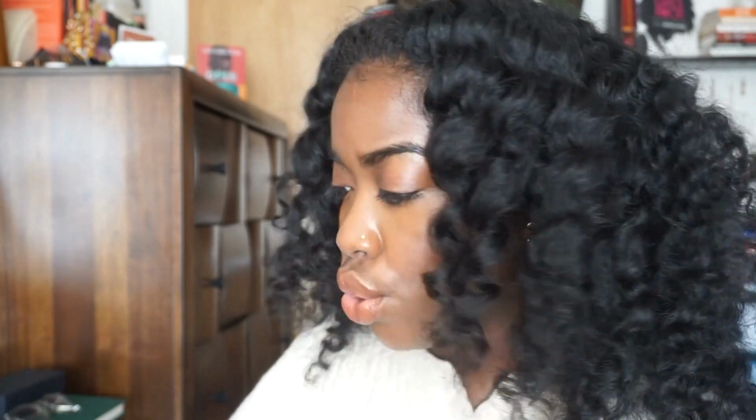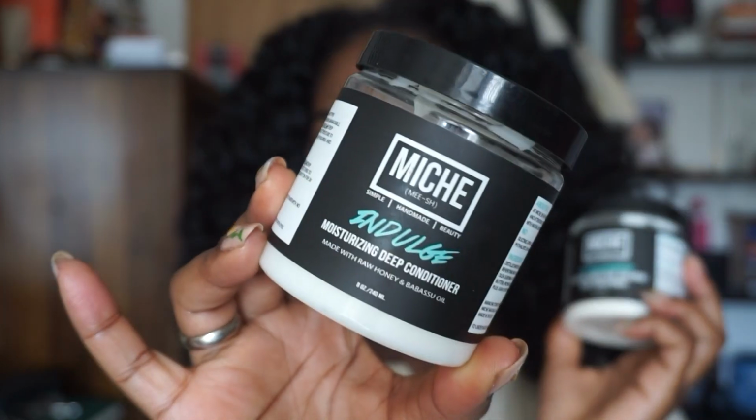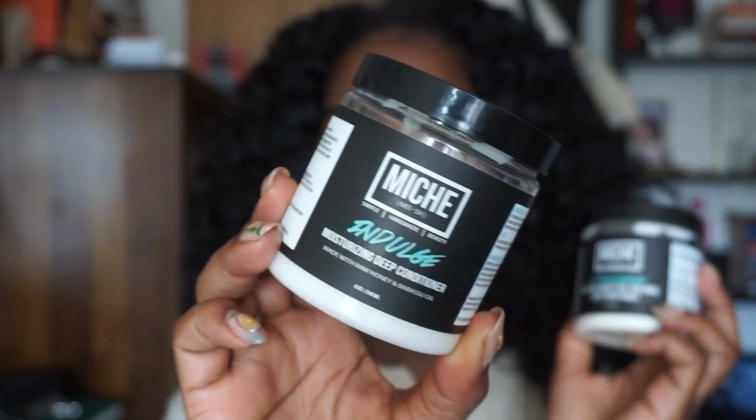And once I am pretty much done with all of my cleansing, it's now time for deep conditioning. And I have two choice deep conditioners that are also by Miche. So we have the Indulge Moisturizing Deep Conditioner.